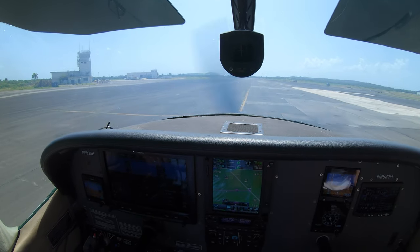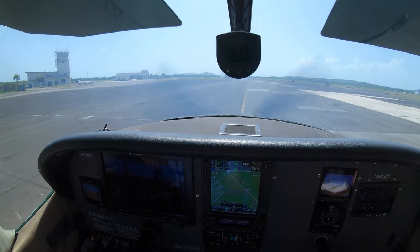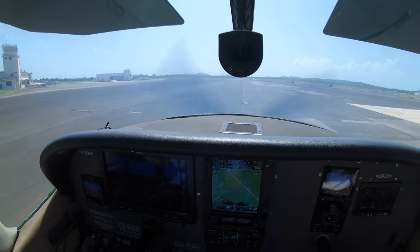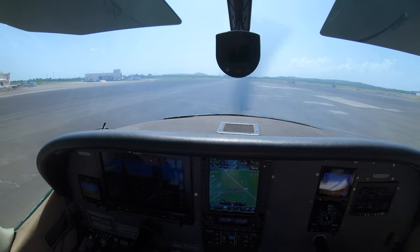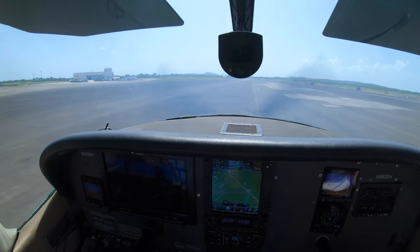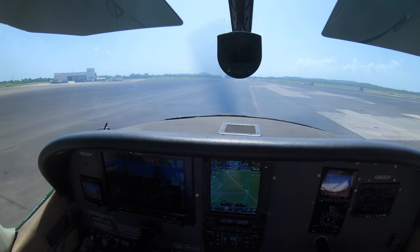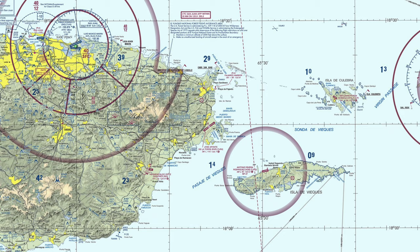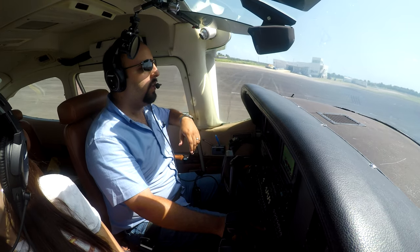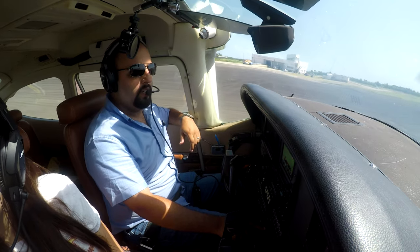Alright folks, welcome aboard. Today we are on the Skyline. This is November 99030 Hotel. It's a 1981 Cessna 182R. As you can see, we have some upgrades on the cabin. We're at Roosevelt Roads Air Base. It was a Navy base a couple of years ago, and now it's just a public general aviation airport. And we're going to be heading to the Dominican Republic today, and we're taxiing out.